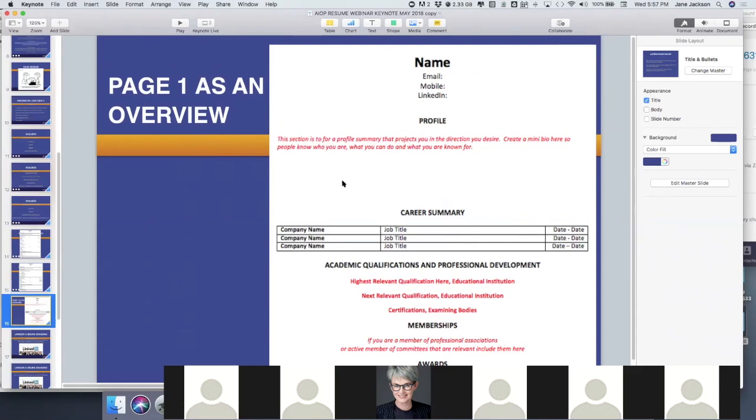Now, back to what is in front of you at the moment. This is my favorite layout for a resume. At the top, we've got your name, email, mobile, LinkedIn public profile URL, and then your profile. The profile is a summary that projects you in the direction that you wish to go into. And you use those keywords or transferable skills if you're making a change. Plonk them in here, because if you've got a bio that projects you into the desired direction, you could even say something like, seeking to leverage my experience in whatever it is into whatever role you're aiming for. Does that make sense? I hope that helps.